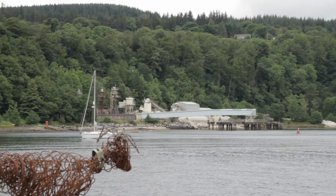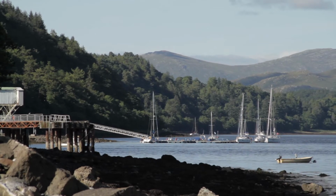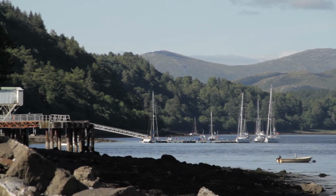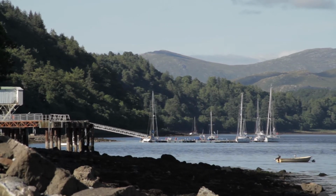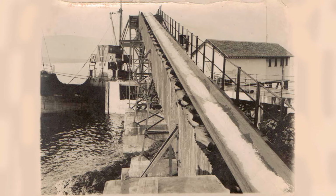Perhaps 3 years or 4 years after that, I worked down at the pier plant where they broke up the sand with sledgehammers and it was washed and then loaded onto ships going away to various destinations.